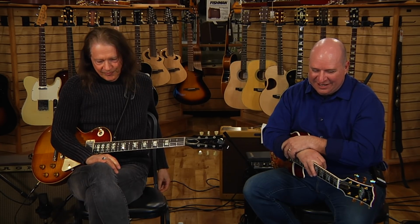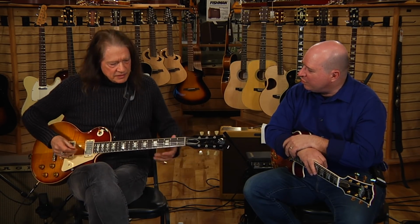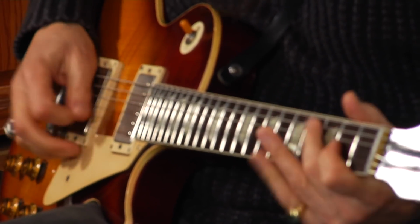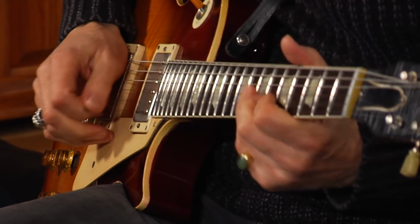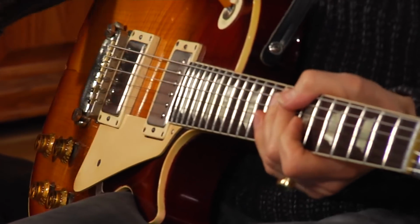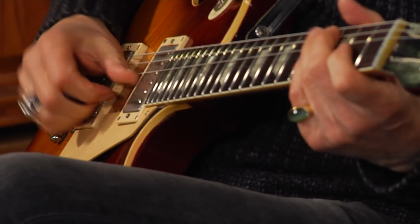Let's see. Jerome Hebert is asking, is Robben using a pick or fingernails to play with primarily? I use pick and fingers. A little bit of both. When I started doing that thing, that little jam, it's all pick, really. If I have a band, there's a rhythm section, I don't have to play, then I'm very much in between fingers and pick.